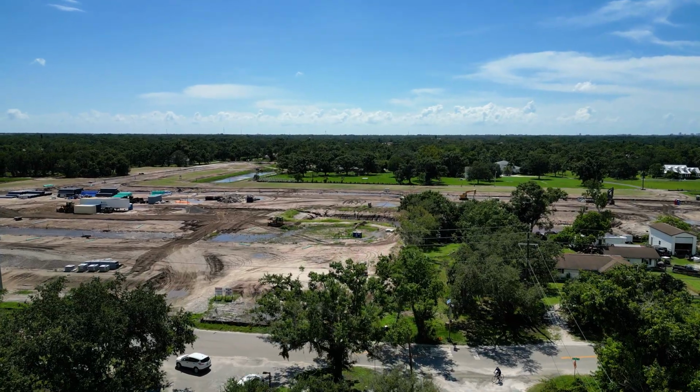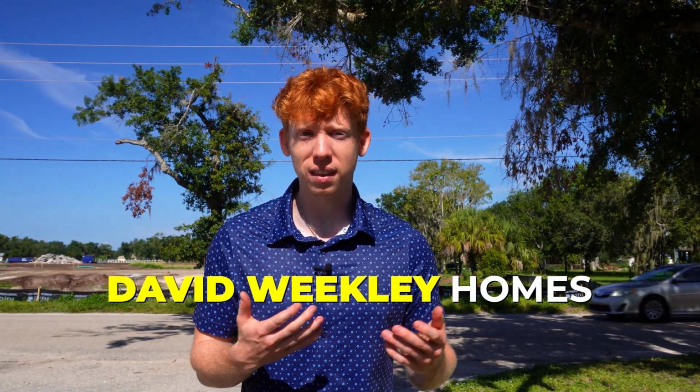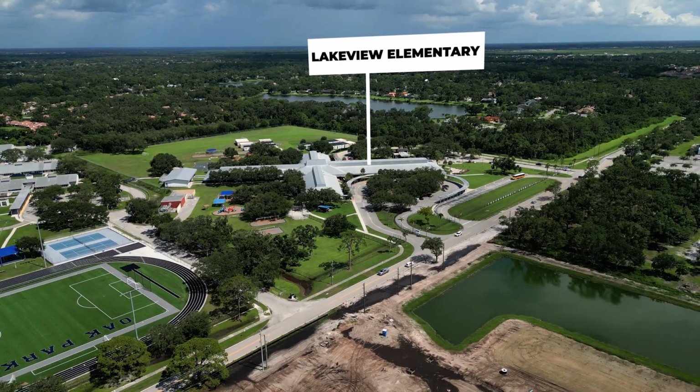All right, now Lakeview Crossing is going to be the newest community on this list, as construction here hasn't even started yet. This community is going to be built by David Weekly Homes, a very highly rated builder in this area. Now, this is going to be another boutique community where the location is going to shine more than anything else. Lakeview Crossing is located on Hand Road, directly across the street from its namesake, Lakeview Elementary School.